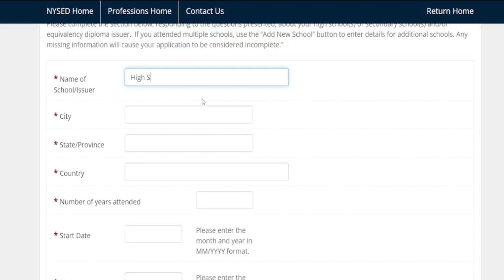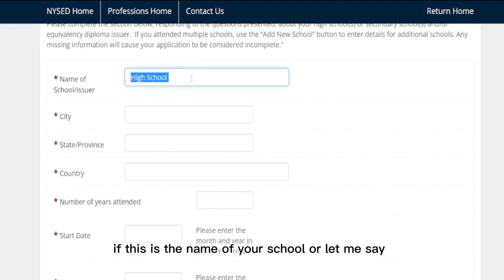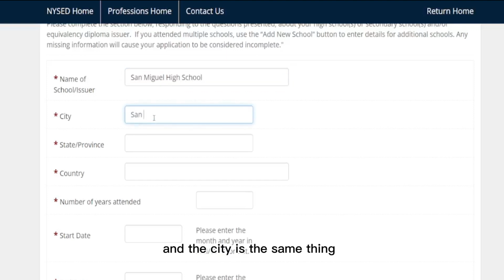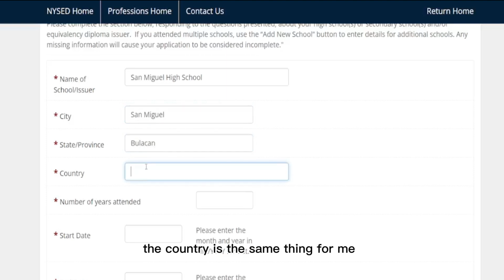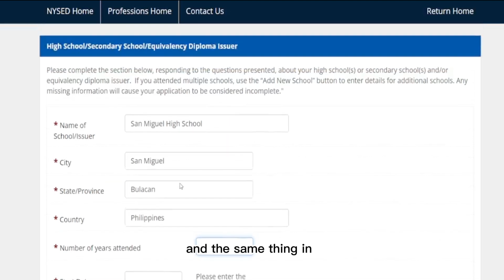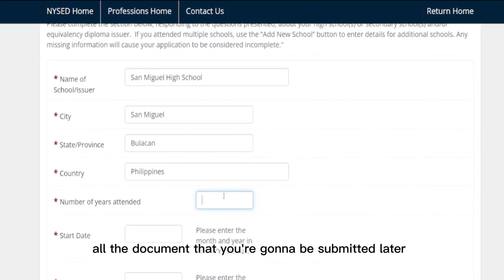Just for example, high school is, this is the name of your school. And then the city is the same thing, the province is the same thing, the country is the same thing for me. But make sure all the information that you're going to fill out in the form is correct and the same thing in all the documents that you're gonna submit later.